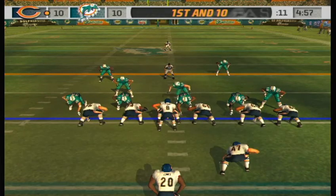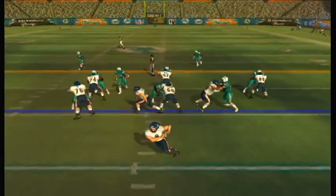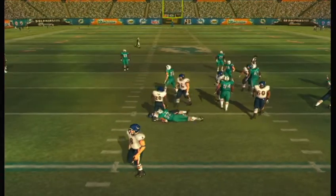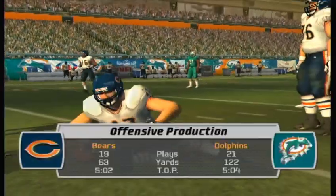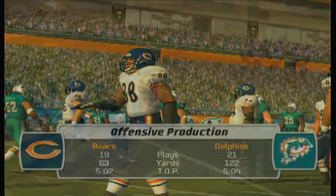Miami using 3 linebackers. Hands it off to the fullback. Records the tackle at the 26. 1 yard. This team's always trying to get a good mix of run and pass plays.